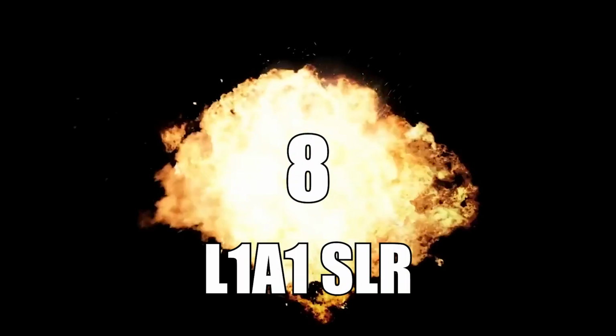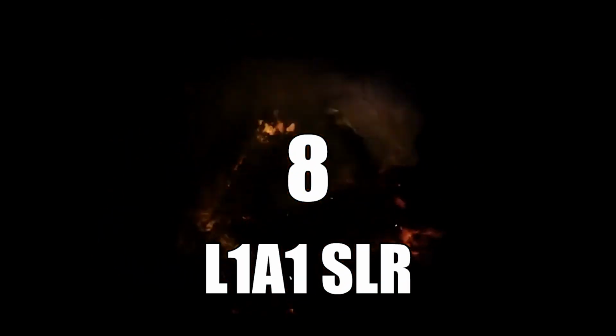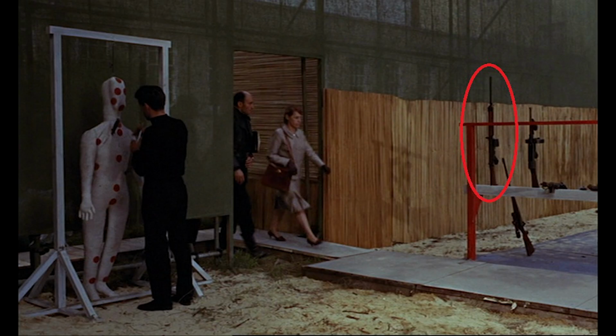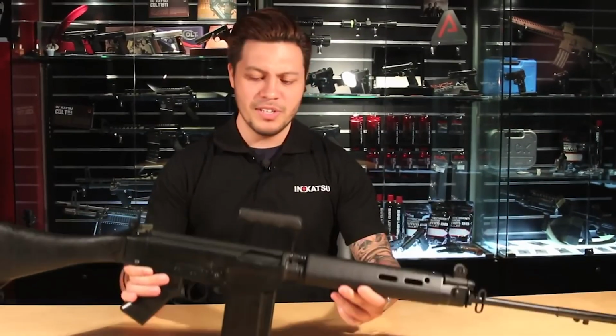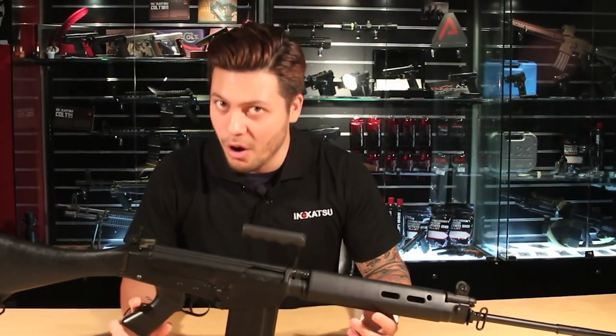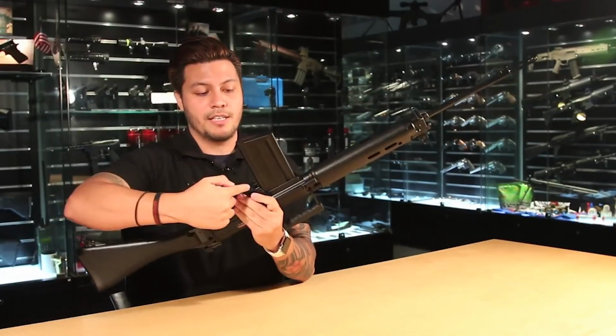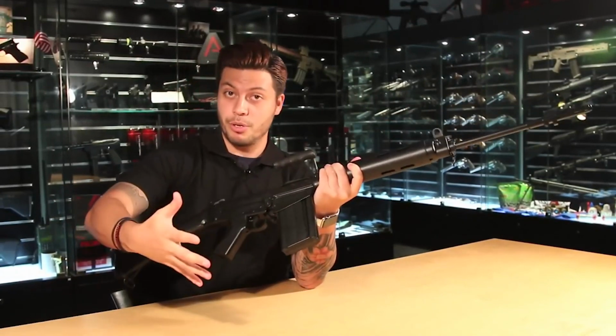Number 8, the L1A1 SLR. Being a British agent, how could we not put a gun as British as the SLR on this list? Making its debut in 1962's Dr. No and then featured again in 1963's From Russia with Love, you'll easily spot the said rifle. You would have imagined such an iconic British rifle would have seen more screen time, but in actuality, it's the next one on our list, another British rifle, that has been featured in more films.